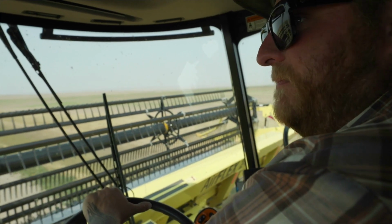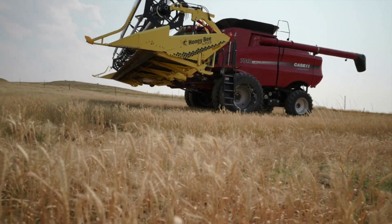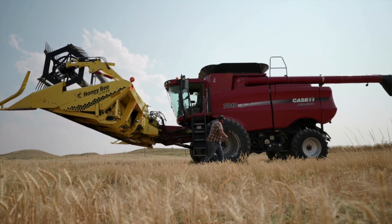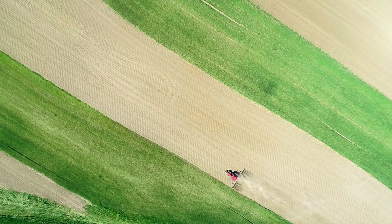No same or similar crop. I try not to do those two years in a row. So I won't do a wheat on a wheat acre. I won't do pulse on a pulse acre. So that's why we plant winter wheat on buckwheat stubble. We plant spring wheat after soybeans or dry beans.